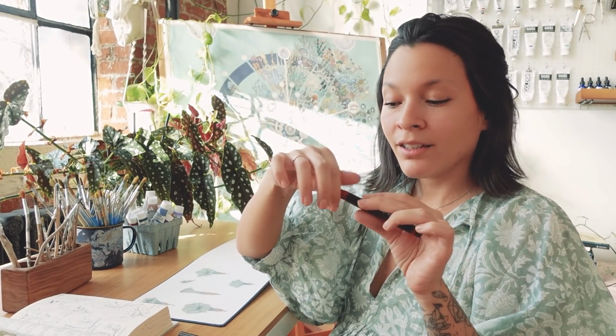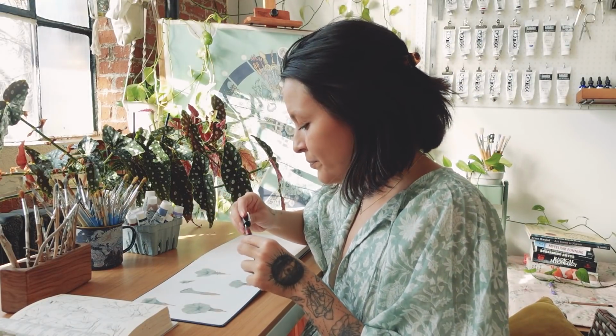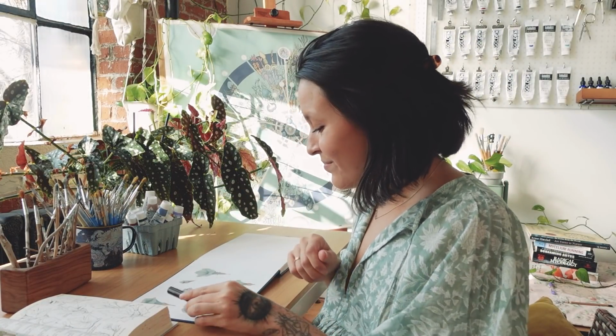They are refillable, rechargeable, so you just fill ink on the back. And it lasts for as long as you have it. If you clean it, it does need to be cleaned. So let's get some line work done. And I think this will be everything that I will be painting today.